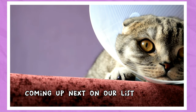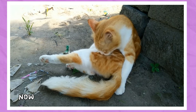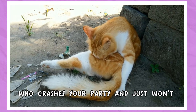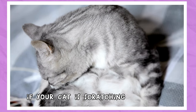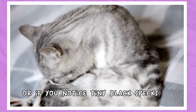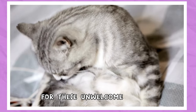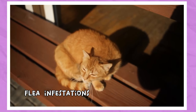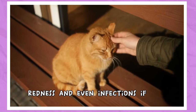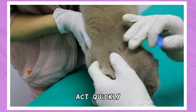Coming up next on our list is a bit itchy, the infamous flea infestations. Now, fleas are like that unwanted guest who crashes your party and just won't leave. If your cat is scratching themselves more than a lottery ticket, or if you notice tiny black specks in their fur, it might be time to roll out the red carpet for these unwelcome visitors. Flea infestations can lead to severe itching, redness, and even infections if not treated promptly. So, if you spot signs, act quickly.